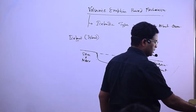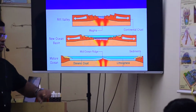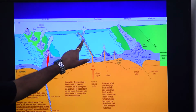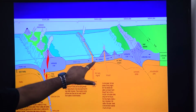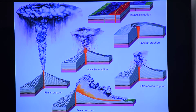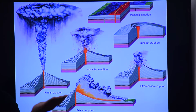Like I said, if I am talking about Icelandic, the plates are diverging away, and in the mid-oceanic ridge, what do we have? This is the way I have shown you in the picture. If a volcanic eruption is in more amount along the mid-oceanic ridge, it will come above the sea surface. Possibly from the mid-oceanic ridge a large amount of volcano comes up on the earth's surface, above the sea surface. And this is what I said: Icelandic type. So Icelandic type is which kind of volcanic eruption? Yes, fissure type.